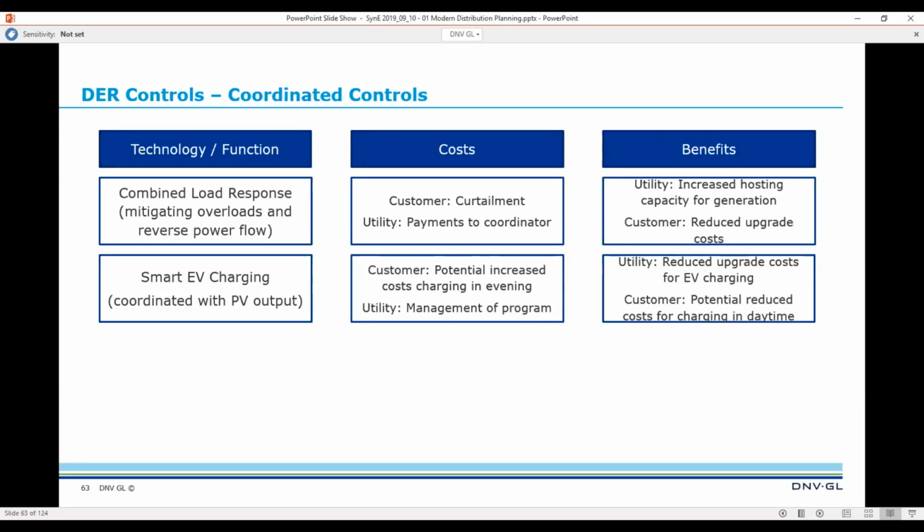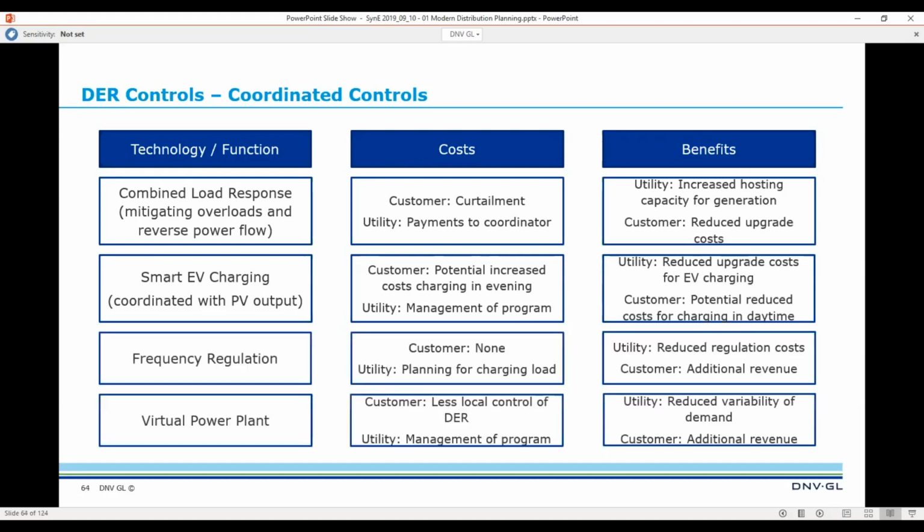And again, there would be some management costs for the utility, but it could reduce upgrade costs for EV charging if we can kind of kill two birds with one stone by having the EV and the PV time coincide. And then these last two are kind of combined.